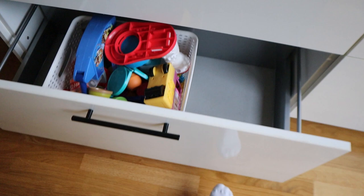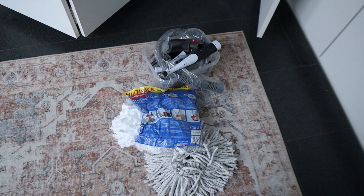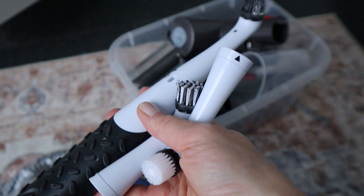The last thing I would like to do today is clean up the cabinet and the mess I made in here. So I would like to clean up this area and these things. Actually, some of it I'm still going to put into the other cabinet. So these attachments I'm going to bring upstairs to my laundry room. But my electric cleaning brush I'm going to put with my cleaning supplies.